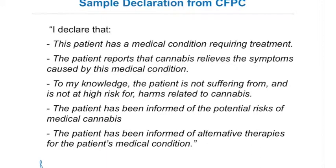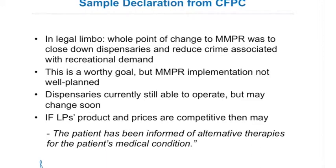Also, that the patient has been informed of the potential risk for medical cannabis, and that the patient has been informed of alternative therapies. And though the college mention alternative therapies here in the context of alternatives to cannabis, many people would interpret the use of the word alternative as being things which are not traditionally medically practiced. And you could say that medicinal cannabis is actually an alternative therapy. They're not talking about things like high-dose vitamin C or acupuncture here. They're actually talking about traditional accepted medical treatments.